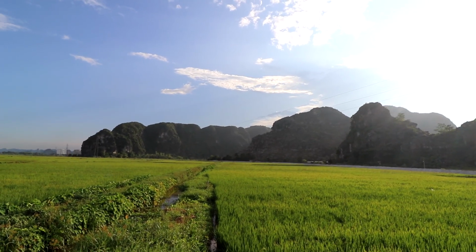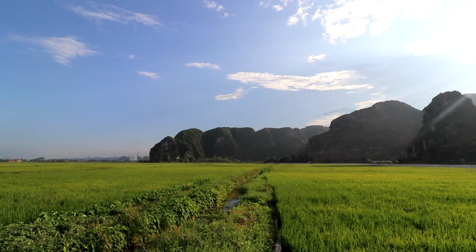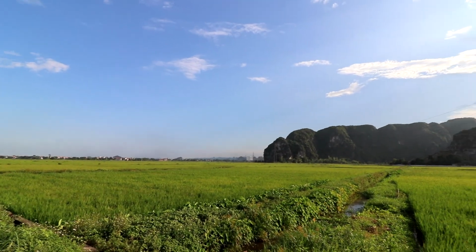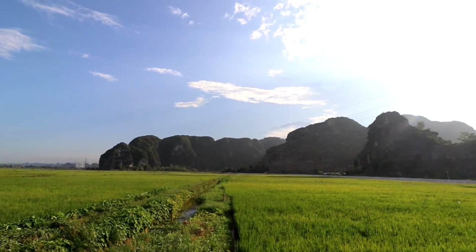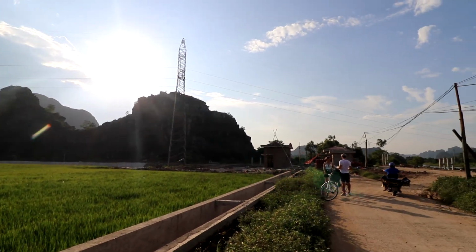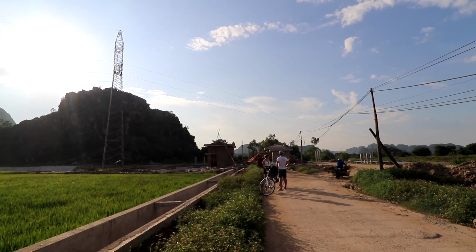So this is just the countryside in Binh Duong. Big rice paddy right out in the middle of nowhere. Driving the bike back to the hotel, just decided to stop over here. Just stunningly beautiful out here in the Vietnam countryside. Can't be beat. And we are not the only ones who have this idea too. They just joined us.